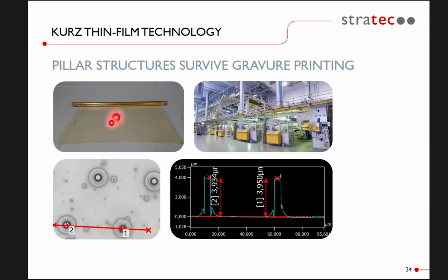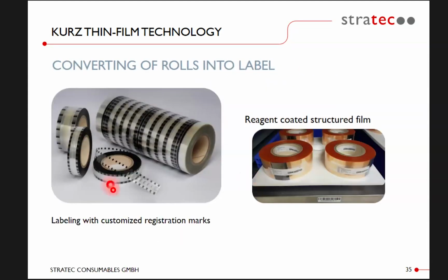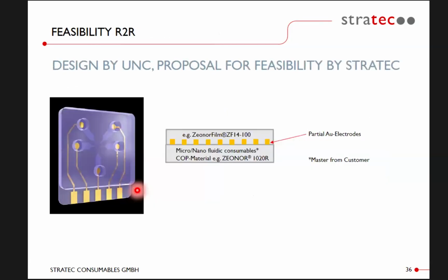In this case, we gravure printed acridine orange on top of those structures. And what you can see, even after gravure printing, the pillars have survived and are within the height specification. Here you see examples of converted films. So you see very, very small labels. The black marks here are fiducials for further, automated processing of the labels.